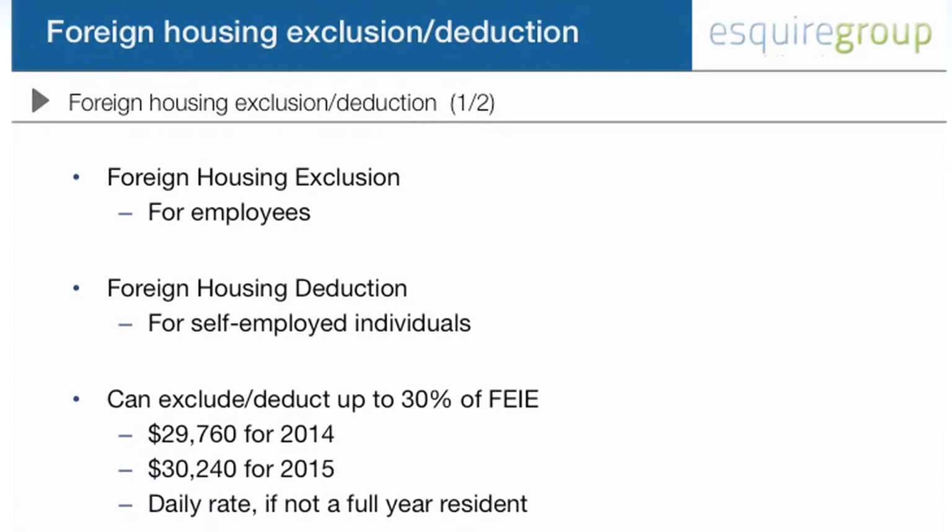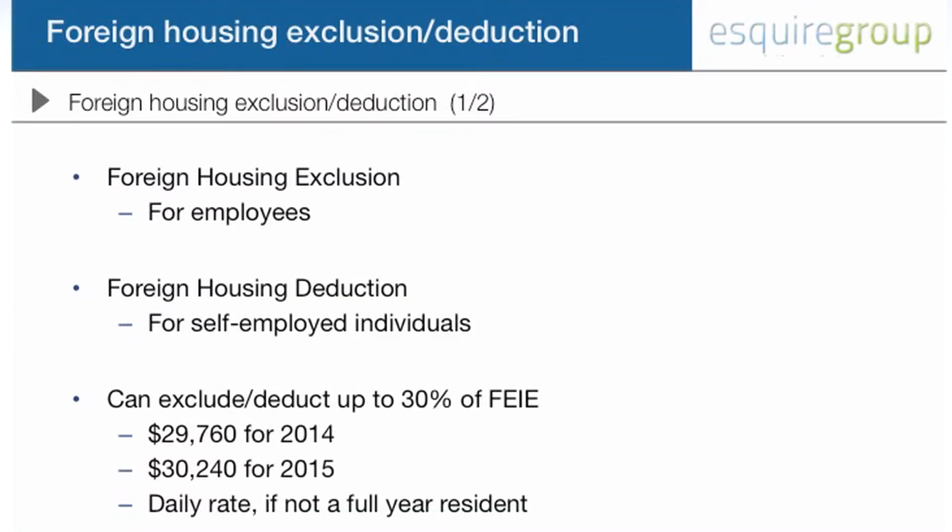There's also an additional exclusion or deduction, depending on if you're an employee or a self-employed individual, that's available in addition to the foreign earned income exclusion, and that's the foreign housing exclusion or deduction. This is basically an additional amount that you can exclude from U.S. taxation to help offset your cost of living while abroad. The foreign housing exclusion or deduction is essentially an additional amount that equals 30% of the maximum foreign earned income exclusion. So for 2014, that number was $29,760. And for 2015, it's $30,240 that can be excluded.